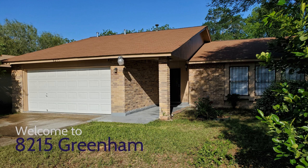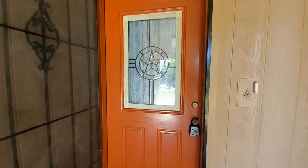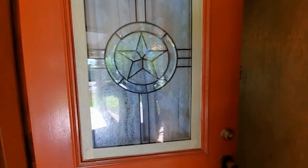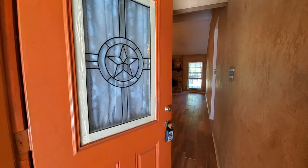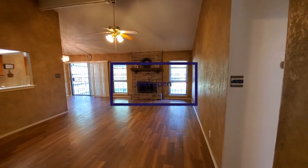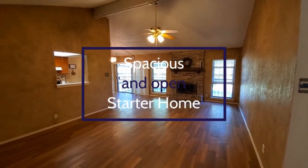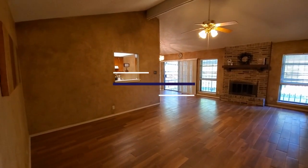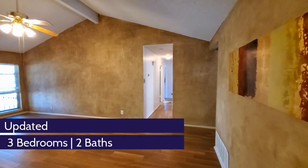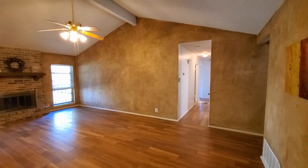Welcome to 8215 Greedham in Windcrest. This community is in the northeast area of San Antonio. This home was built in 1980 and is completely updated. It features almost a quarter acre and 1,440 square feet. It's very spacious and open. The living room has a vaulted ceiling that's gorgeous, and it's 3 bedrooms and 2 baths.